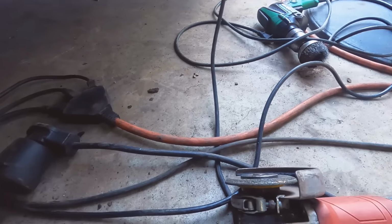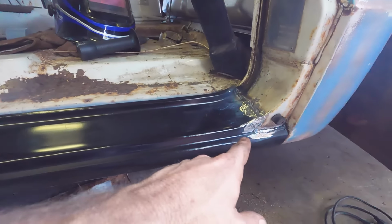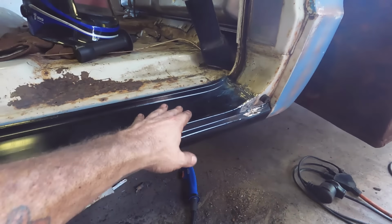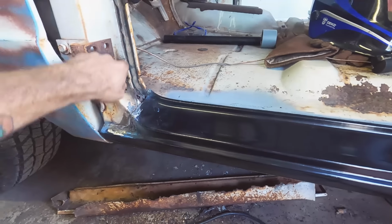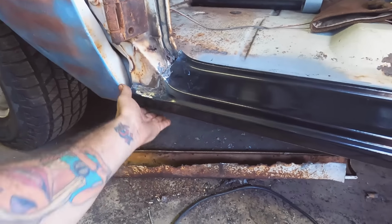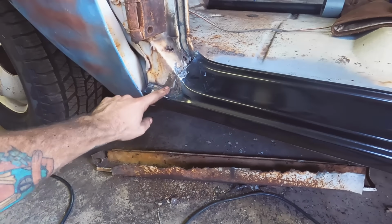My grinding wheel's about had it. There was probably only an inch on that thing when I started, but it's down to a nub. But I think it's looking pretty good. The lines follow perfect. This is all clean, bare metal. Just need to get down in here, clean up the seam.